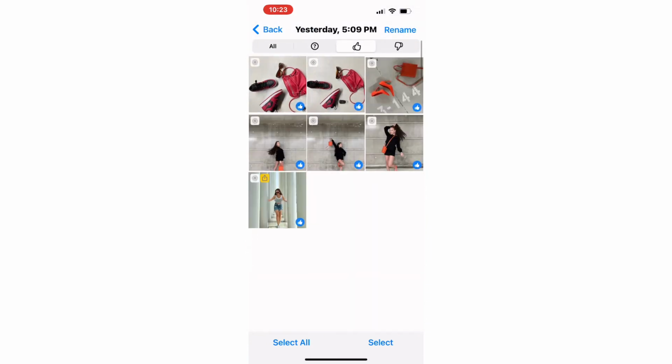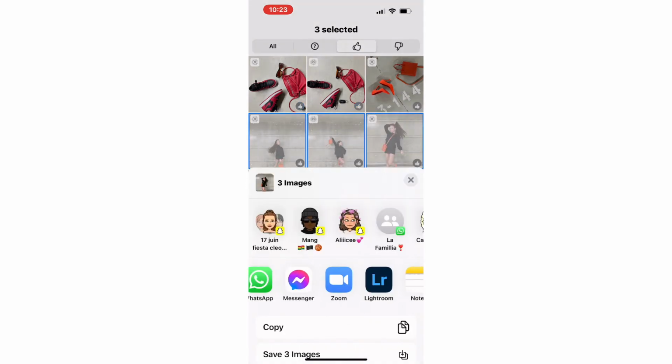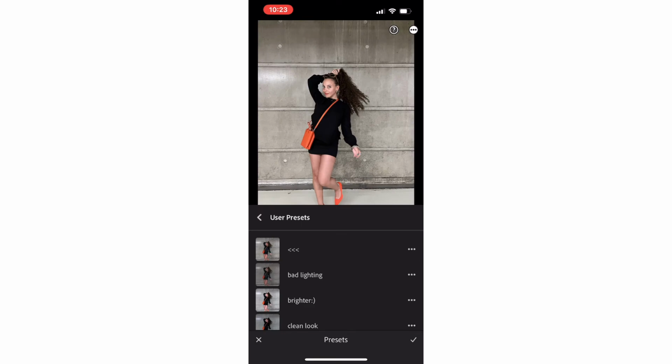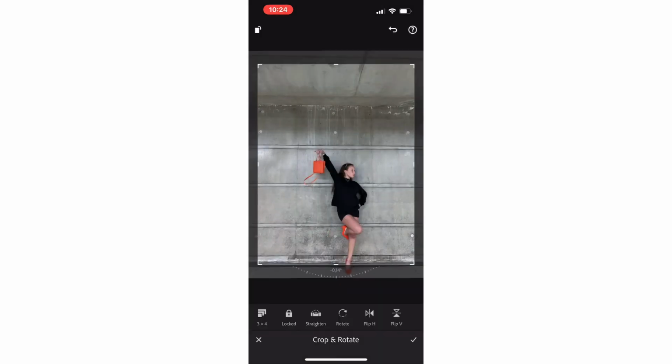But when I've chosen the pictures, I'll simply select them to get them over to the Lightroom app just to edit them and put that preset that I already had, as I showed you before. Because when I have the edited photos, I can just put them on the Planoly app to see what they will look like in my feed.